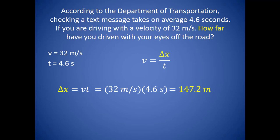Now also notice how many significant figures we have in our answer. There are 4, which is too many, because looking back at the values in our problem, we see the velocity has 2 and the time has 2. So we really want to round this to 2 significant figures. This will give us a displacement of 150 meters. Note that the 0 here is not significant because there is no decimal place after it. So only the 1 and 5 are significant.